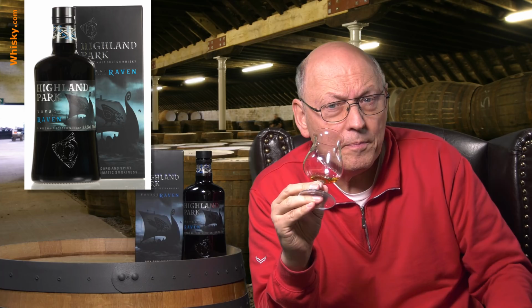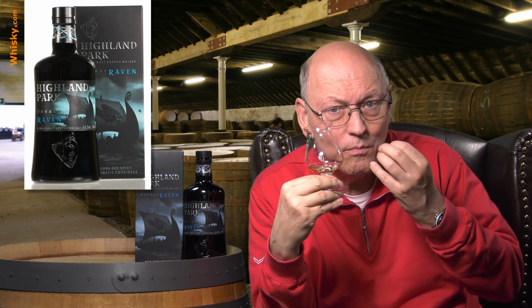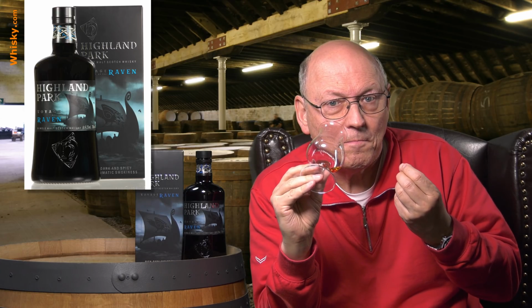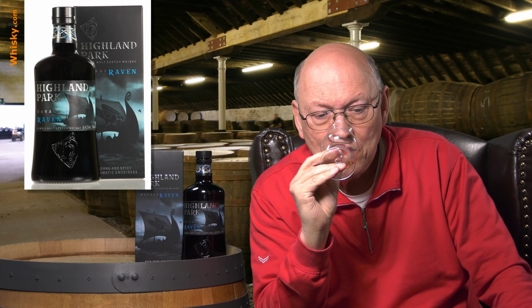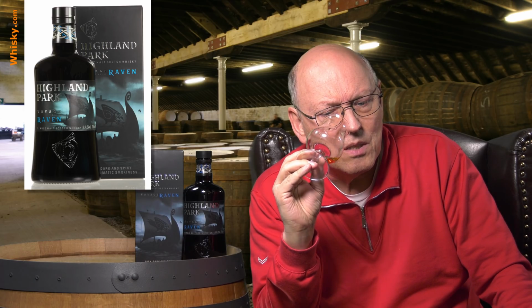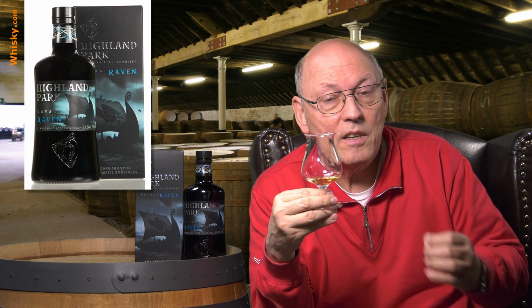With another sip, the spiciness builds up in the mouth. So it's more on the spicy note. The ginger is stronger, and those, well, lighter sherry notes in the nose vanish, and probably a little bit of, very little bit of vanilla in the nose. So there's a lot of sherry cask influence in this.